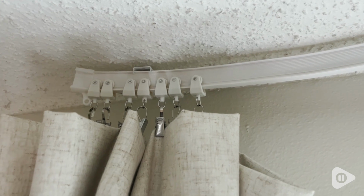The reason why I decided to go with a ceiling track instead of a regular curtain rod is because I really like the aesthetic of having the curtains start at the ceiling and hit the floor. I like that the track blends into the ceiling.